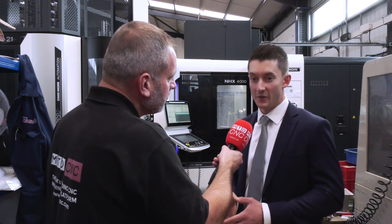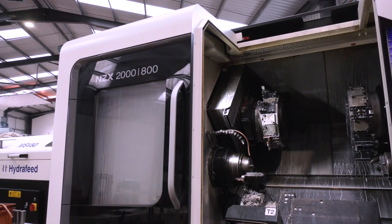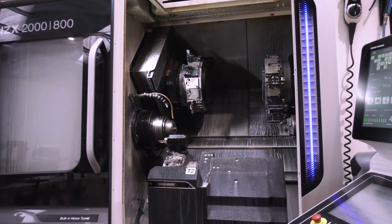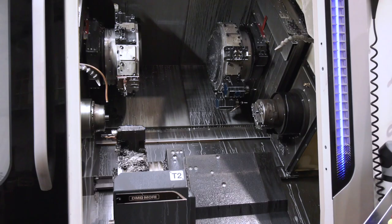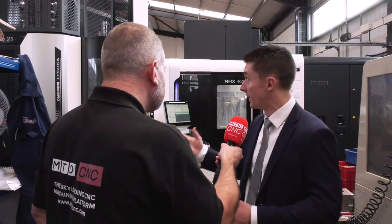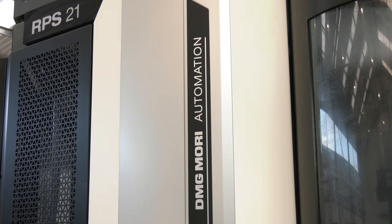And it was a very, very tough process for both this platform and the NZX 2000, the 12,000 RPM triple turret. You know, built-in motors, 12K, that will see them, even though they're not machining aluminium on the NZX 2000, moving forward, any alloy parts, you know, that they'll be able to do on that machine. With the horizontal, the 4,000 with the 21 pallet pool, they've got spare capacity on the machine, but at the moment it serves the purpose and they can load it up.